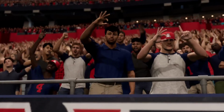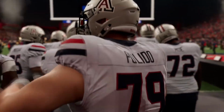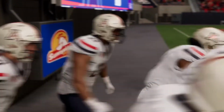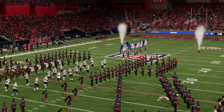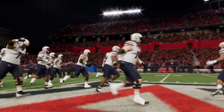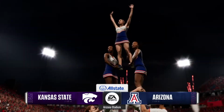Crowd ready to bear down with their Wildcats. What a matchup we have in store. It's still early in the season, but this is a major test for a couple of squads who've gotten out of the gate undefeated. As we see a squad from the Big 12, the Kansas State Wildcats, taking on a team from the Pac-12, the Arizona Wildcats.